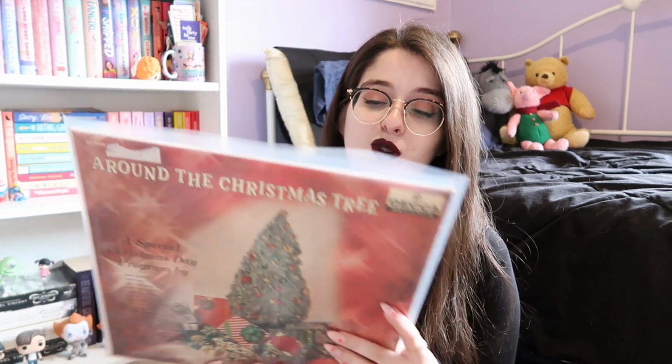I also have Rudolph the Red-Nosed Reindeer, and I didn't look at this too closely because I thought it was just the soundtrack to Rudolph, but it is the story of Rudolph with songs included. This is the one that I bought from Value Village. It's Around the Christmas Tree. I think this is one of my favorites that I have, just standard black. All of these are standard black. My favorite song off of this one is Have Yourself a Merry Little Christmas by Judy Garland.